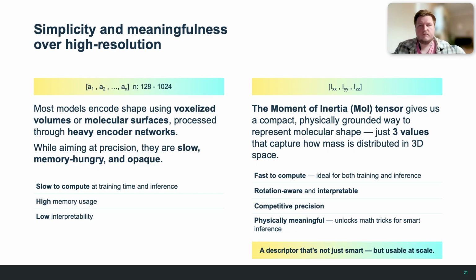A common approach is to pick the shape as a voxelized molecular volume, which is pretty clever, and then run it through a shape encoder, either a machine learning one with trainable weights or something which can take the voxelized volume into a number of coefficients.